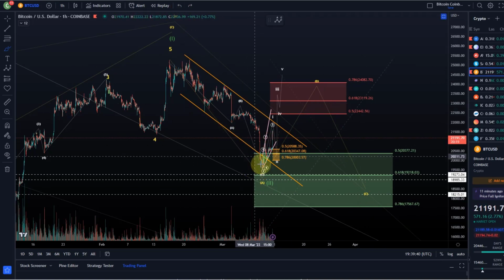I did talk about these two possibilities in previous videos throughout the last few days. Highlighted that when we break out and turn around in the green area, we can expect either a B wave rally, and that could go up all the way to 24k in this particular scenario. That is key resistance, between 22,442 and 24,080. But a break above that would shift the odds even further into a wave 3 rally, which would be a significant rally.